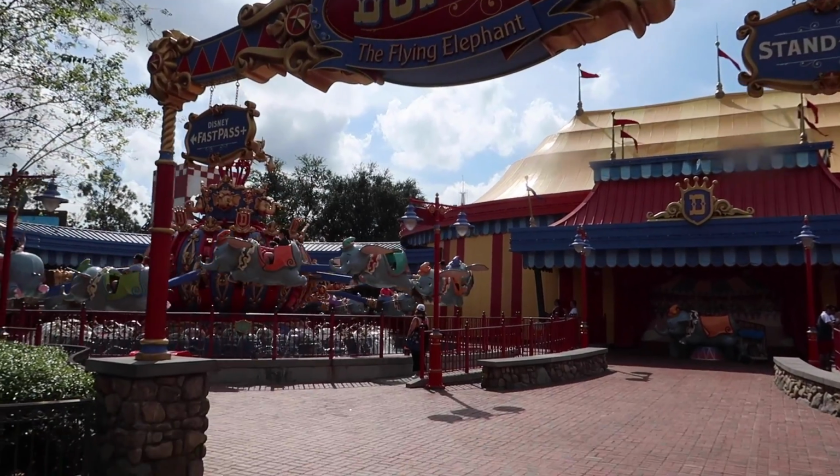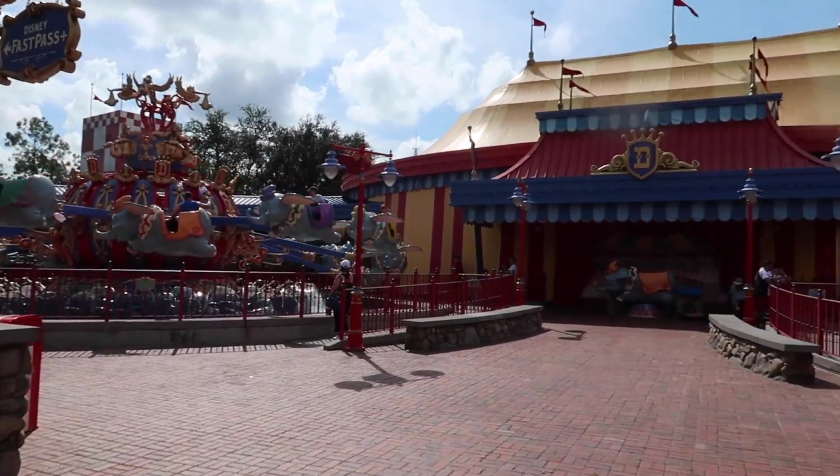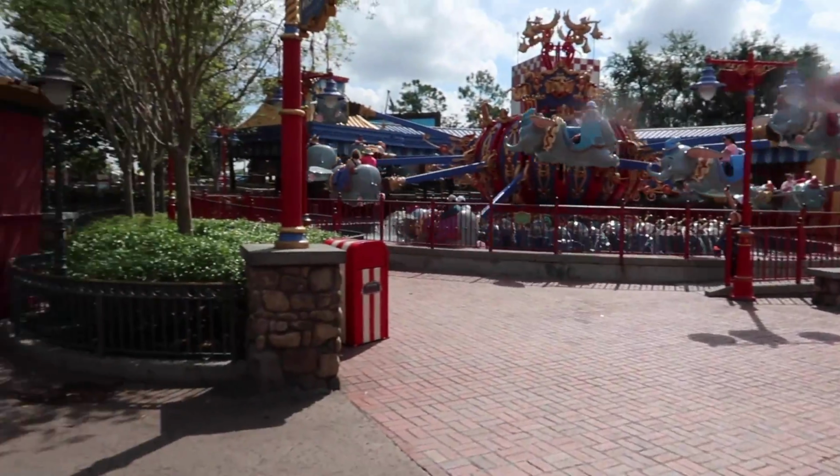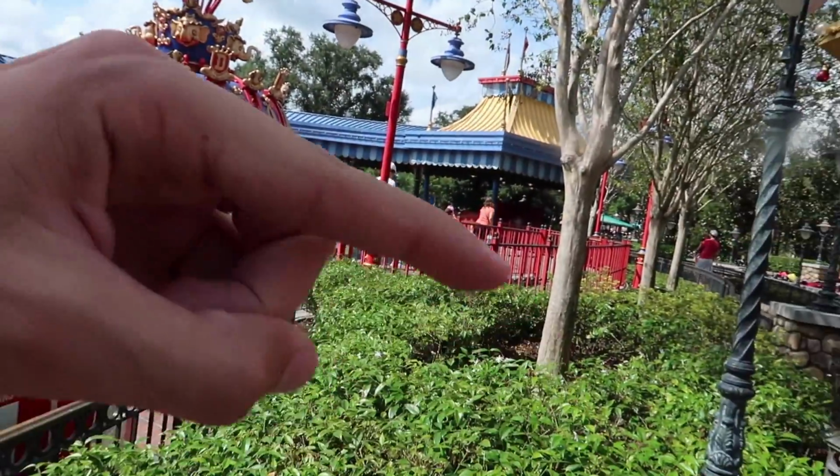Alright, so I made it over to the circus. This is where Dumbo is. Now, I did have a fast pass for this as well, but it is also a 10-minute wait. So instead of doing fast pass, I think I'm just gonna run up the standby entrance. Yep, that line was completely non-existent. I just kept walking and I am now in an elephant about to ride Dumbo.